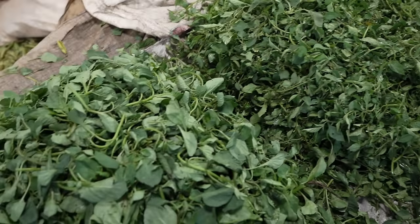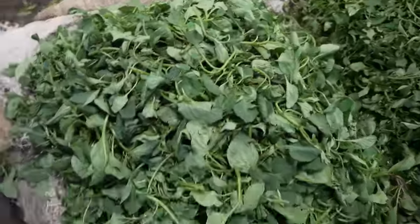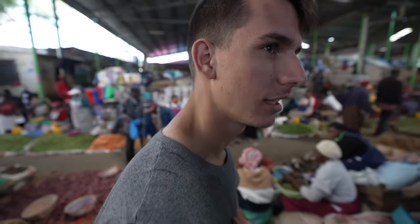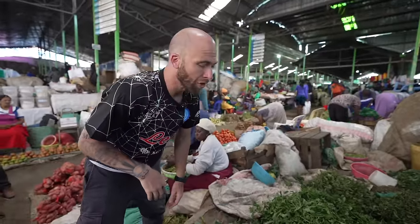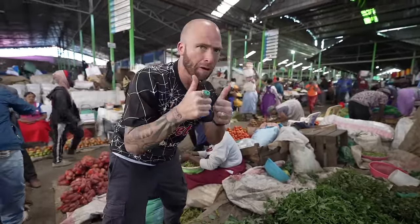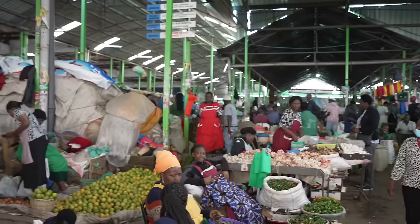Amazing greens. Look at all these greens. What is it? It's called managu. Is it like spinach? No. Different. It's bitter. Can I try it raw? It's bitter. Nice greens though. This, you saute it, throw a little bit of oil in it, it'll be nice. Yeah, this one, guys, is the best. Hey, asante sana. Let's keep going.